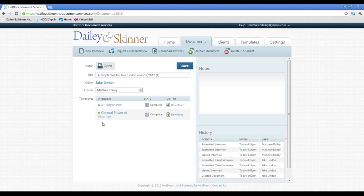We'll just go ahead and close that. And you can download the power of attorney and any other documents. You can also download your answers. So if you want to use your answers, again, in a desktop environment, you can download the XML file here. And you can repurpose those answers if you need to. Or you can archive the document. So then it shows it as being completed and it's done, and you can archive it on the site. Or you can delete the documents that were created.